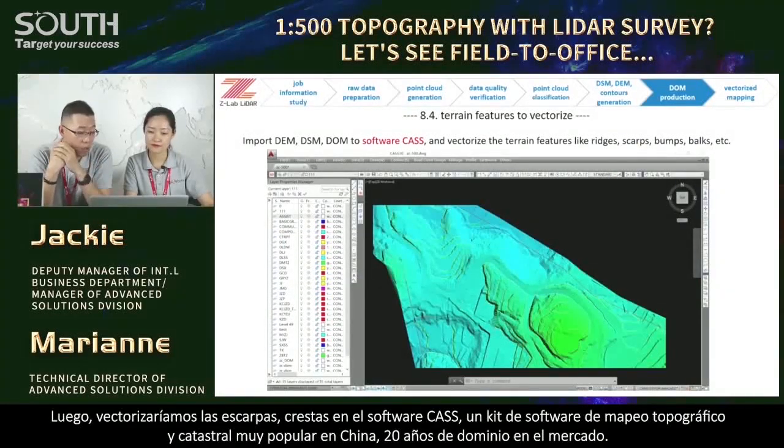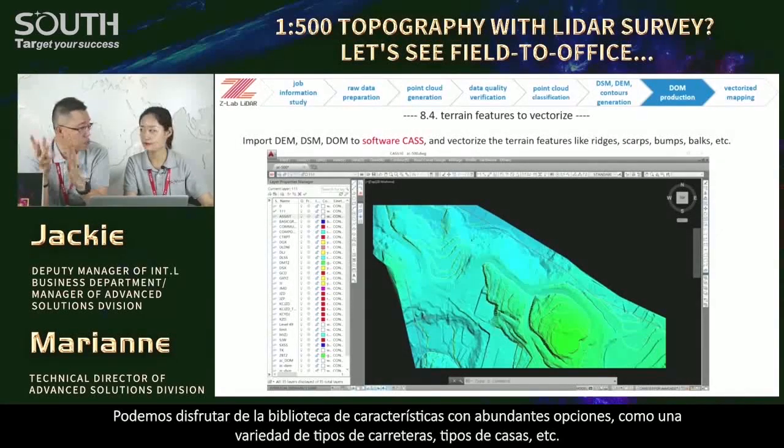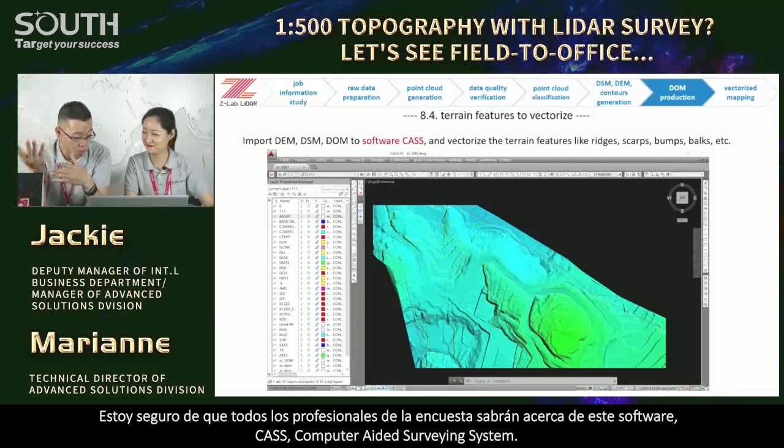Then we will vectorize the scarps and ridges in CASS, a very popular and powerful topographic and cadastral mapping software kit in China. Up to now, 20 years of dominance in the market. We may enjoy the feature library with abundant options like a variety of road types: highway, country road, city road, or small lane paths. You have a lot of options. And also we have a variety of house types, blah, blah, blah. I'm sure all surveyors and civil engineers in China know about this software very well. CASS, Computer-Aided Surveying System.